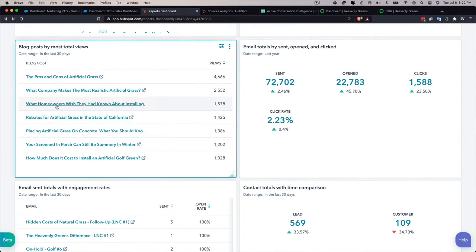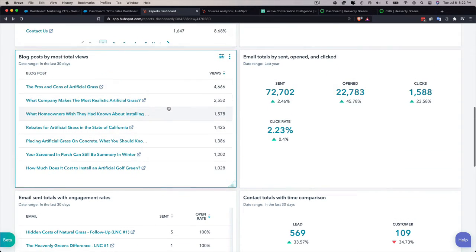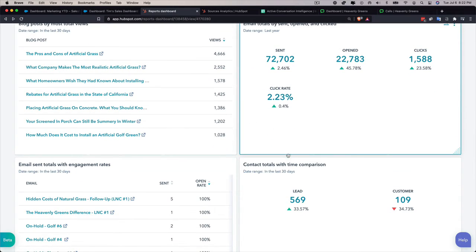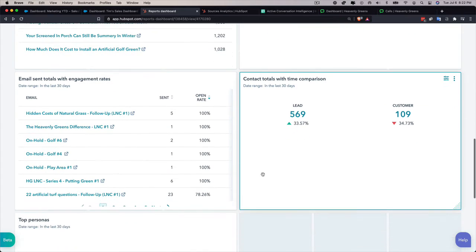More data down here, just looking at what our top blog posts are. If you think blog posting is a waste of time, there's some data for you. Massively drives organic traffic. This is our email automation, up a few percent over this time last year, but so far this year we've sent 72,000 emails, almost 73,000. 45% open rate, and then our click rate and click-through rate, kind of average. Emails hit and miss these days.